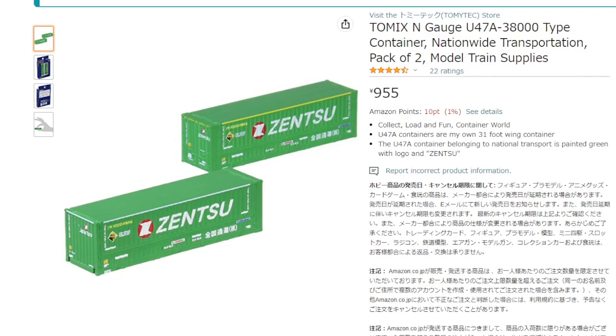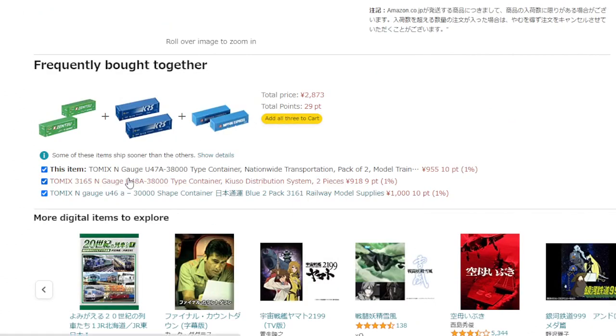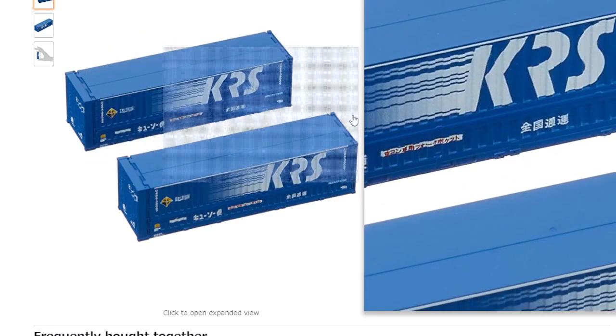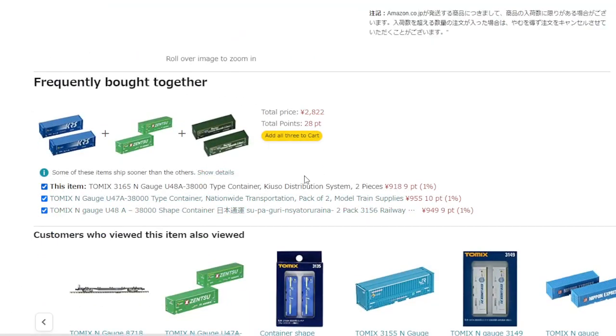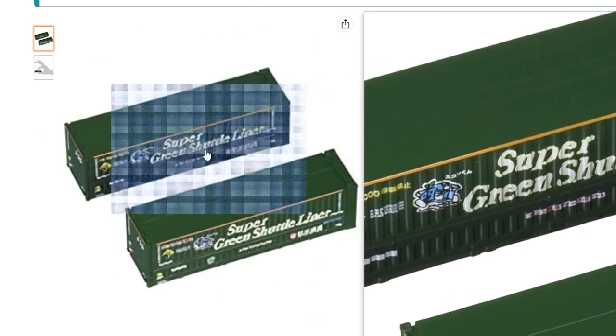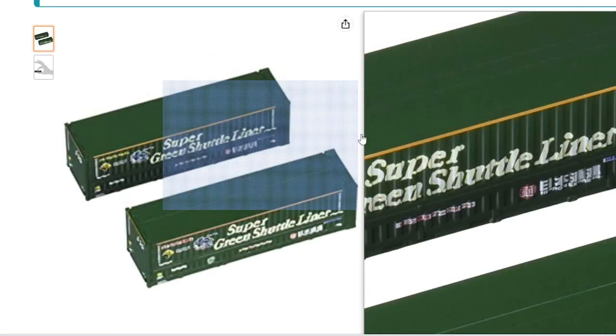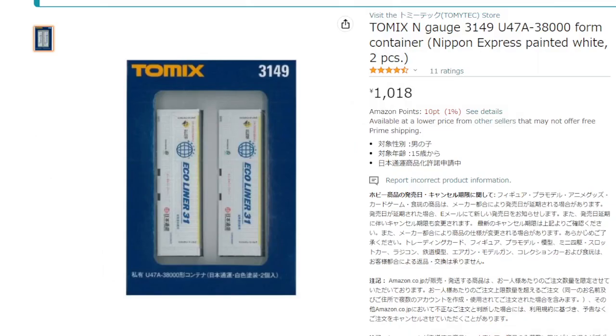This is for Zetsu. They have Kyuso for almost the same. They're just off by a few cents, nothing major, but there is a lot of detail that goes into their containers, and I really like that. Here's another for the Nippon Express Ecoliner 31. This one's a little bit more, like $7.75 versus $7.20, but that's still worth getting.